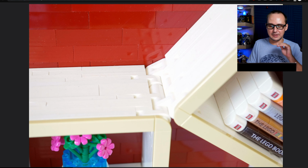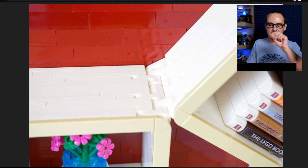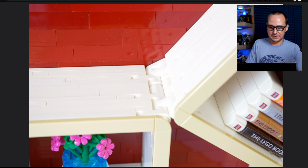The hinges are actually not real hinges, but those modified 1x2s with rounded corners. So the movement is not obstructed by extra hinge pieces or anything like that. It's just a pure rotation among the studs, if you will. And that's fantastic. That's another design from her.